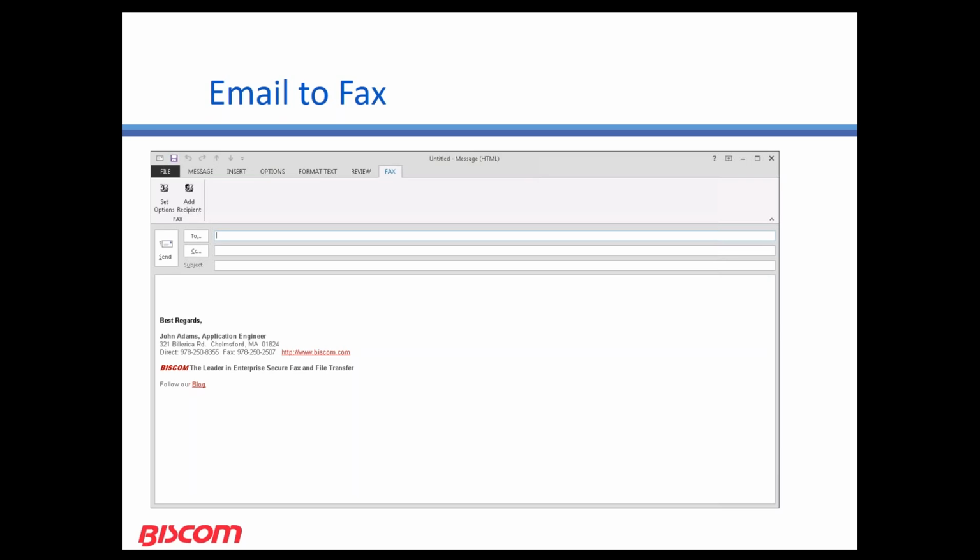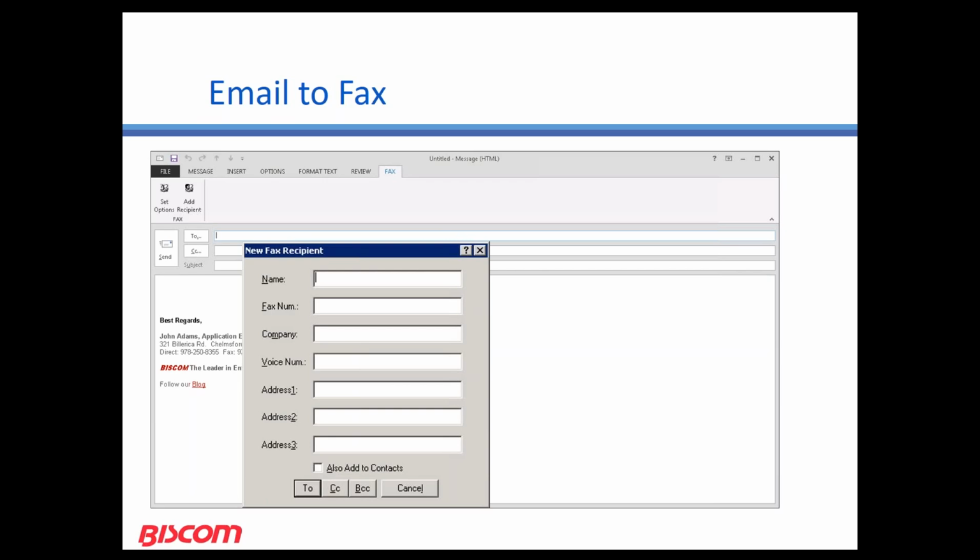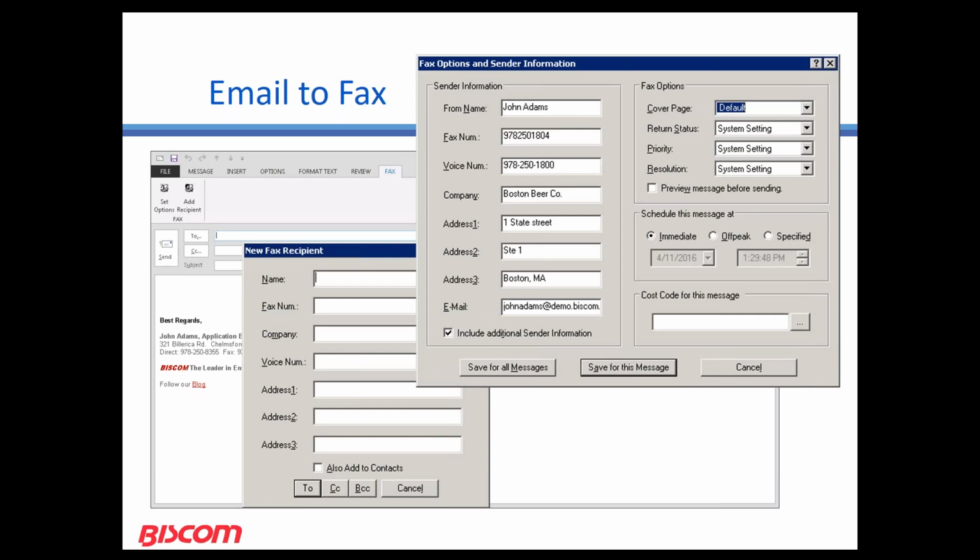Many customers choose to install our Faxcom Anywhere Outlook add-in, which provides additional functionality and includes an optional print-to-fax driver. Once installed, there will be a fax tab in Outlook where the user can access our new fax dialog and simplify fax addressing, as shown there. Or they can set their fax options. The options include sender information, cover page selection, and a number of other user preferences that they can set, such as scheduling.